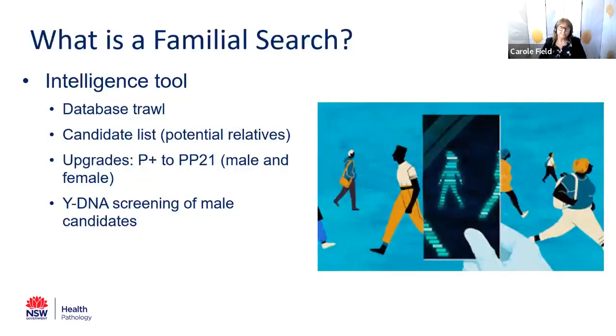So what is a familial search? It's one of the tools in our DNA toolbox. It's an intelligence tool that may give you an investigative lead. It involves a trawl through a DNA database, looking for individuals that share DNA with that source or searching profile. Now, as I said, the search is performed with autosomal DNA. And what it will do is give you a list of potential relatives that will need further investigation.